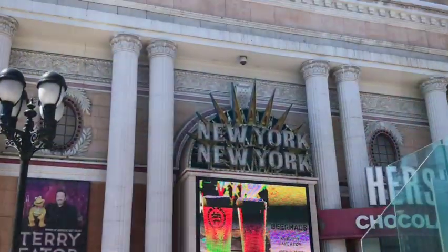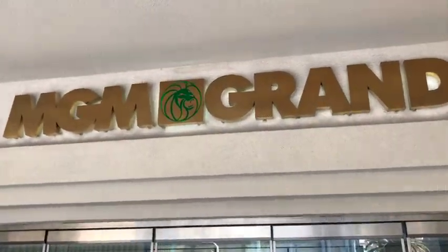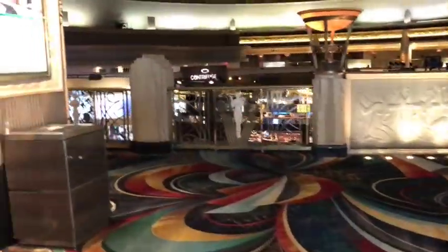Each hotel and property had its own theme, aura, atmosphere, and personality. You really had to have a good 7 days, if you could be away from home for that long. 7 days is awesome to go top to bottom on the Las Vegas Strip.